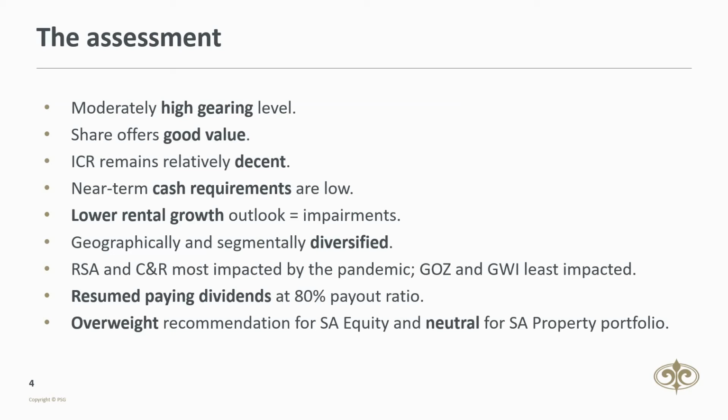At FY20, the board had decided to defer the decision to December 2020 on the second half dividend to have financial flexibility and preserve liquidity. The group has resumed paying dividends now at an 80% payout ratio. Additionally, management has decided not to provide any guidance due to the high level of uncertainty, but they are committed to keep the REIT status and continue to pay dividends twice a year.